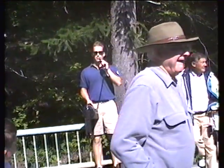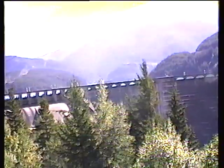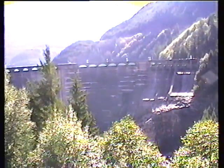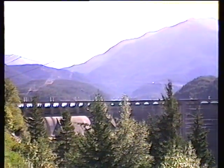Diablo Dam is the second dam in the Skagit hydroelectric project. Now, Diablo Dam is 1,200 feet across at its crest and stands 389 feet high. It was built between the years 1927 and 1929, and at its time of completion was the highest single arch type dam in the world. Now, a single arch type dam design employs a horizontal arch, which is like a rainbow turned on its side, to divert the water pressure from the center of the dam out to the canyon walls.